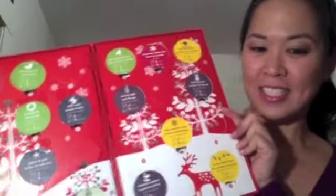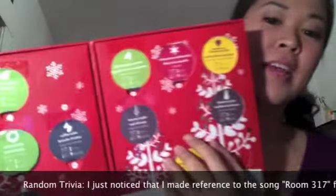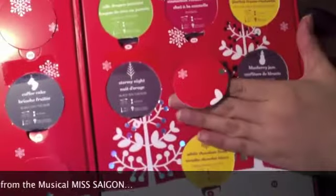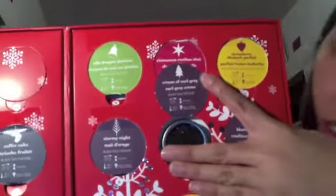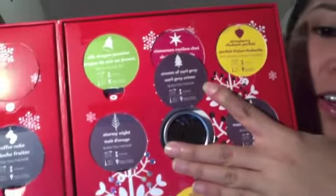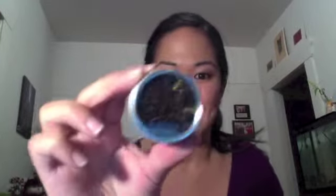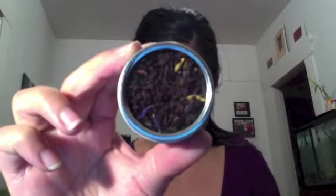Ta-da! Day 17. Here we are, and today's tea of the day is cream of Earl Grey. Okay, this tea, I actually drink daily in the mornings. It's great. It's one of David's popular teas. So, here you go. Can you see that? All the pretty colors in there.